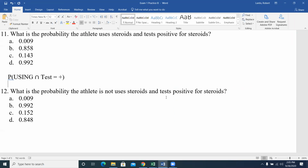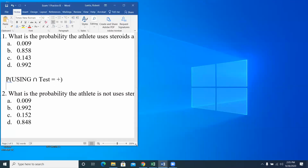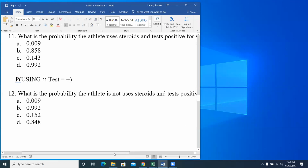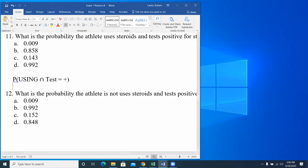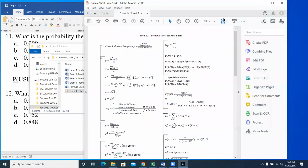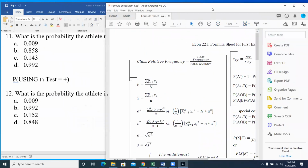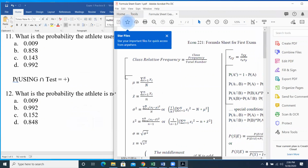So I'm gonna hide myself for a second here. We're gonna pull this open. We're on number 11 of that second practice exam. I'm also then going to use this formula sheet. Okay. So I go over here on my formula sheet.